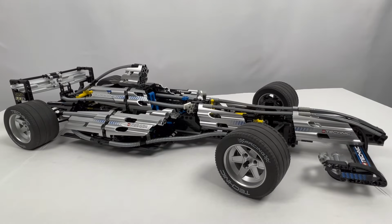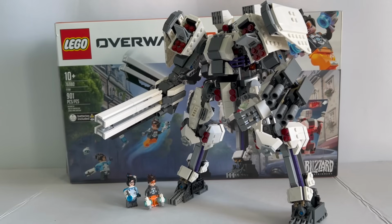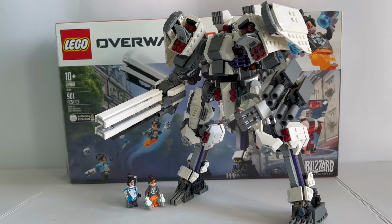With that though, let's move on to our next model. So next up here we have what is probably one of the rarest LEGO items on this list. It is set number 76980, the LEGO Overwatch 2 Titan set. Now this set is particularly special because this actually was cancelled or delayed.